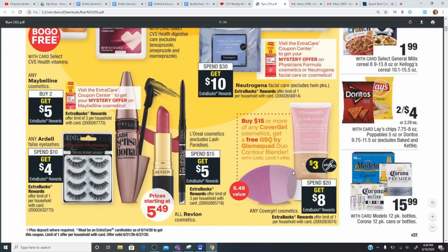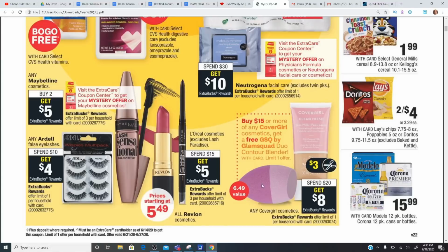I got this a couple weeks ago when they had this deal again, and I just started using the Beauty Blender, and I absolutely love it. So this end, it's covered up here, but it's like a pointy end. It's amazing to blend in your concealer under your eyes to get rid of any dark circles or anything. This flat part I use to spread the BB cream or foundation, whatever I feel like using for the day, but I absolutely love it.